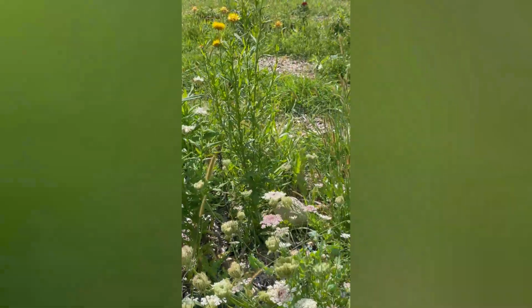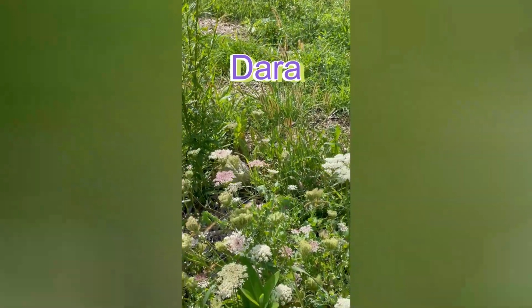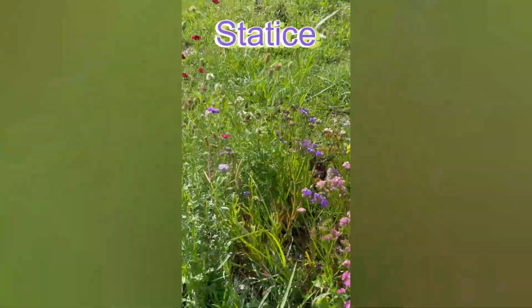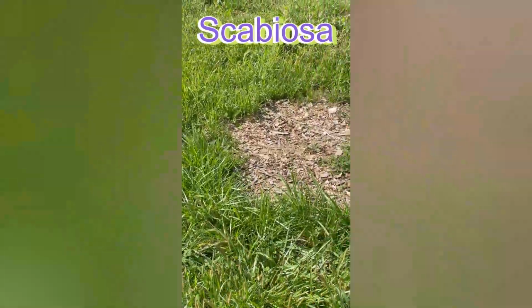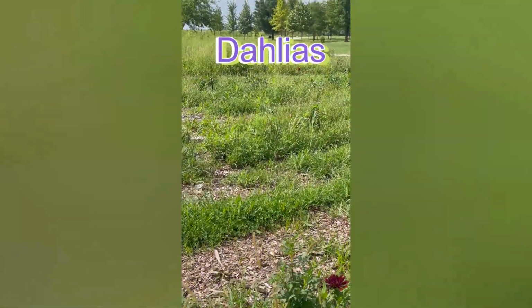Random snap in here, some milkweed throughout. And this is like a Queen Anne's lace mix, but I can't think of it off the top of my head. But it was a mix. Straw flowers, statice, scabiosa, and I'm going to be cutting back. And then these three rows are the dahlias.